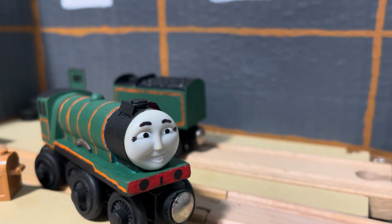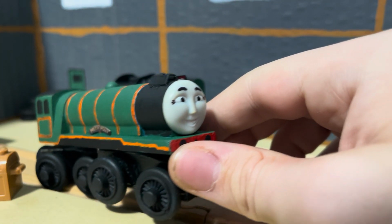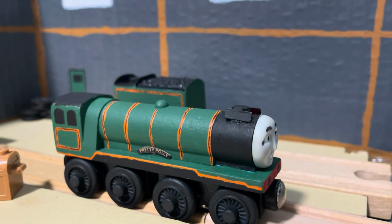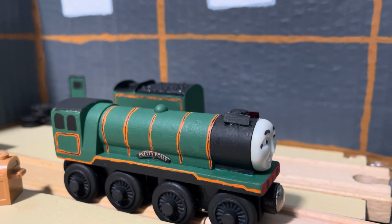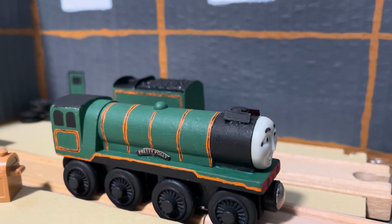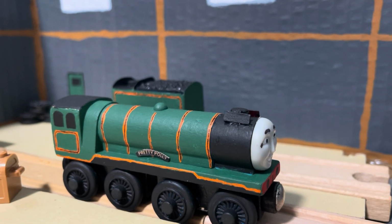So yeah, that's fun. Then the top here, I believe that these little parts up here are supposed to be smoke deflectors, I think. I'm not too sure, actually. It didn't really specify what those were for, but the actual Pretty Polly had them, so I figured I might as well add them to give a little bit more variation in between the A3s. So those are just thin pieces of cardboard, hot glued on, pretty simple.